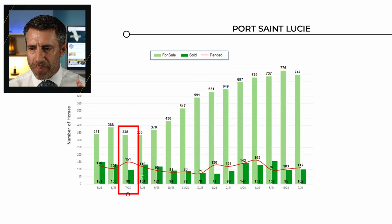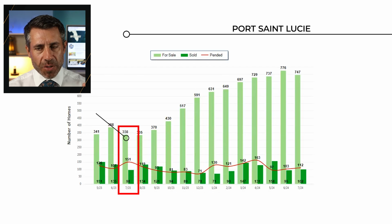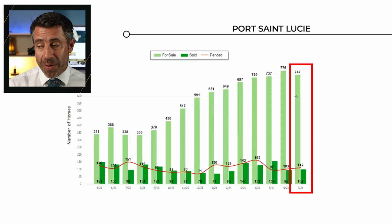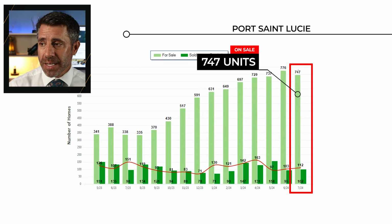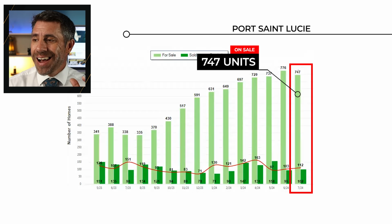Going all the way back to July of last year, 723, it was only 338 units on the market in St. Lucie County, those condos, villas, and townhomes. And right now, as of July of this year, we had 747. So pretty much a doubling of the inventory, similar to the one I did last week on the doubling of inventory of single family homes.